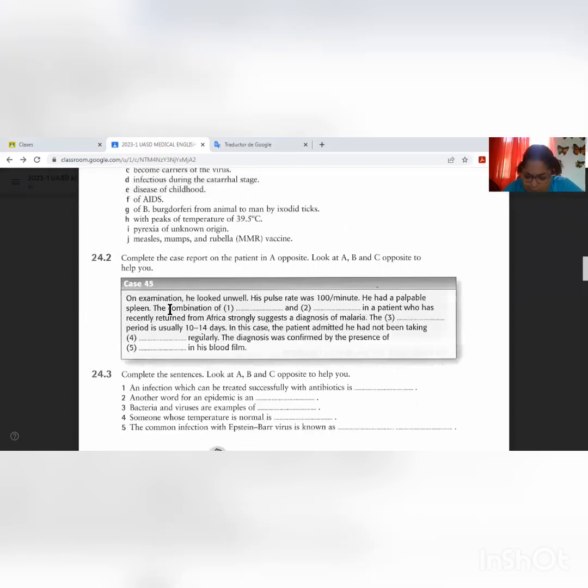24.2. Complete the case report on the patient in A opposite. Look at A, B, and C opposite to help you. Case 45. On examination, he looked unwell. His pulse rate was 100 per minute. He had a palpable spleen. The combination of fever and rigors in a patient who has recently returned from Africa strongly suggests a diagnosis of malaria. The incubation period is usually 10 to 14 days. In this case, the patient admitted he had not been taking antimalarials regularly. The diagnosis was confirmed by the presence of parasites in his bloodstream.